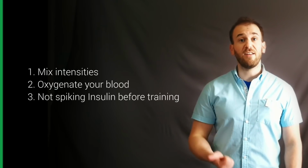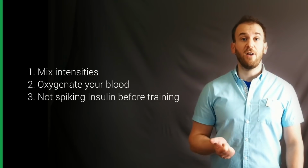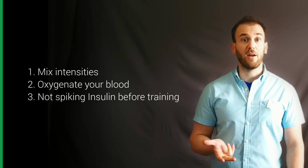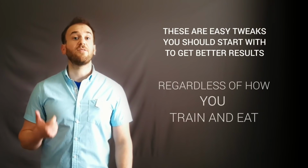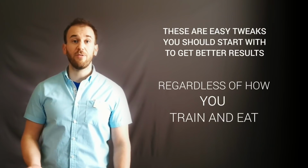Yes, your energy might suffer a little bit at the beginning of the workout, especially if you're used to training on sugar. But like the lion, your energy should pick up once your adrenaline kicks in. Now look, those are three basic weight loss tips most of us aren't taking seriously. Mixing your intensities, oxygenating your blood, and not spiking insulin before training. Super easy, you can start doing all three today, regardless of how you train, how many calories you eat, etc.